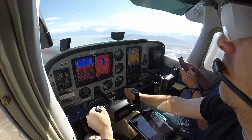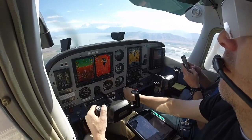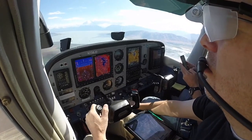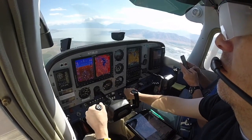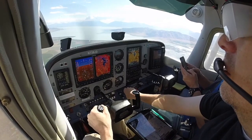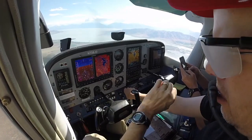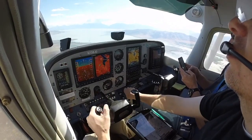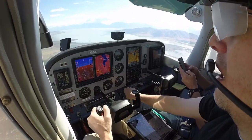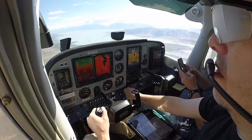Frontier Flight 1902, Salt Lake departure radar contact, climb and maintain 14,000 and increase speed to 250. How much gas are we going to have, you think? We took off about 7:30. 1902, proceed direct to Cougar. So if it was full, we got about 2 hours, maybe less because it's burning a little bit more than normal.